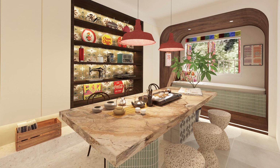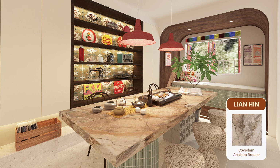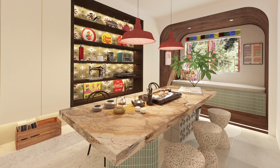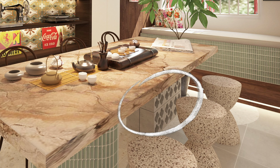So for me, I'd like to first touch on the customized table. So this table is actually a tea table. The tabletop, I'm using a granite from Lien Hin. And for the table legs, I'm doing a concrete leg finish in the Kit Kat tiles. So similarly, I wanted to adapt from the mosaic kind of stone look, but instead I'm using a Kit Kat, which is more trendy. For the other side of the table leg, I'm using a breeze block, which is the iconic look of the retro houses.